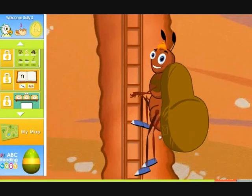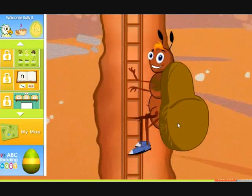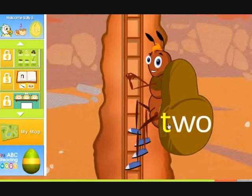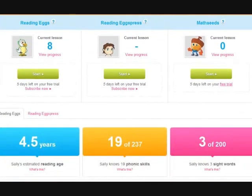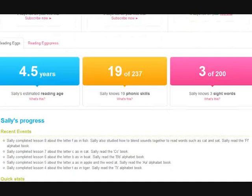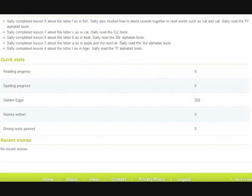Teachers and parents have the opportunity to track and record student progress. Teachers and parents are able to see where students are working and where they are working towards, and what sort of progress they are making. Teachers and parents have the opportunity to assign specific lessons to students to reinforce specific concepts.